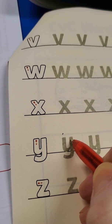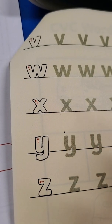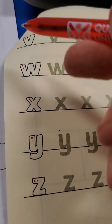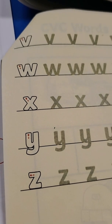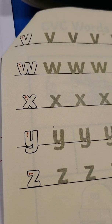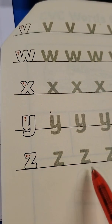Down and around, up, down and curve under the line. Okay, so the Y is the only letter today that has a little tail that goes down through the line. The rest of the letters all sit on the line. Remember we said the line is like a little shelf for the letters to sit on. And if they don't sit properly on the shelf, they'll get tired, won't they? So they need to sit nicely on the shelf, on the line.